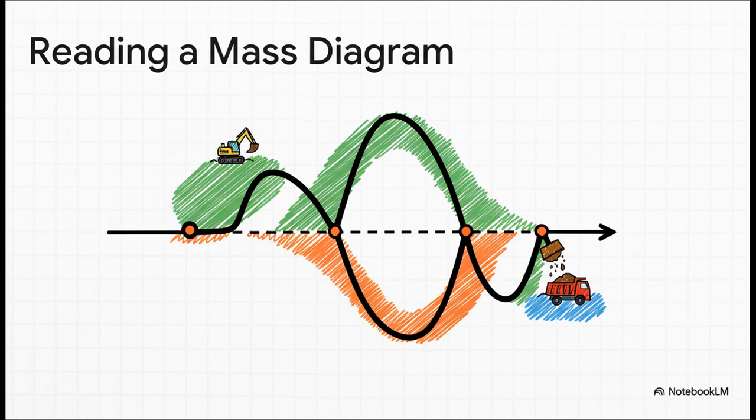It tells contractors precisely where to dig, where to dump it, and the most economical way to get it from point A to point B, making sure no pile of dirt moves any farther than it absolutely has to. Now, reading this diagram is actually way simpler than it looks. As you move along your route, if the line goes up, you're in a cut section. You're digging stuff out. If the line goes down, you're in a fill section. But here's the real magic. See that horizontal line?